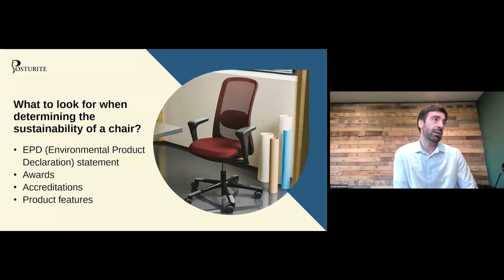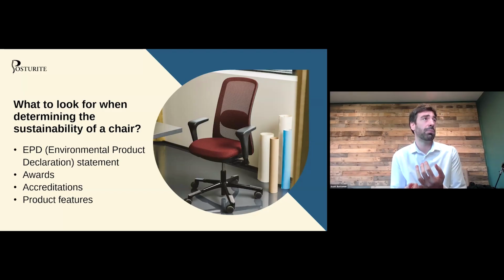So one way of doing that is selecting products with an EPD statement, or an environmental product declaration statement, that will fully break down the content of the product, the recycled content percentage and weight, the recyclable content at the end of life, the amount of energy that was required during the manufacturing process, the amount of energy required to get that to where it needs to be. Let's say it's a Scandinavian product that needs to come into the UK.